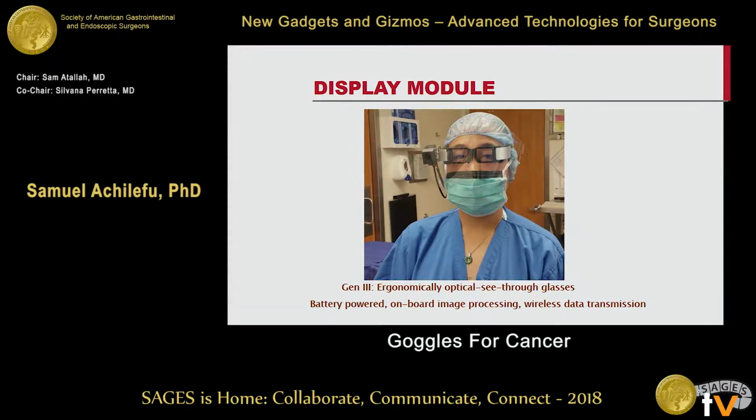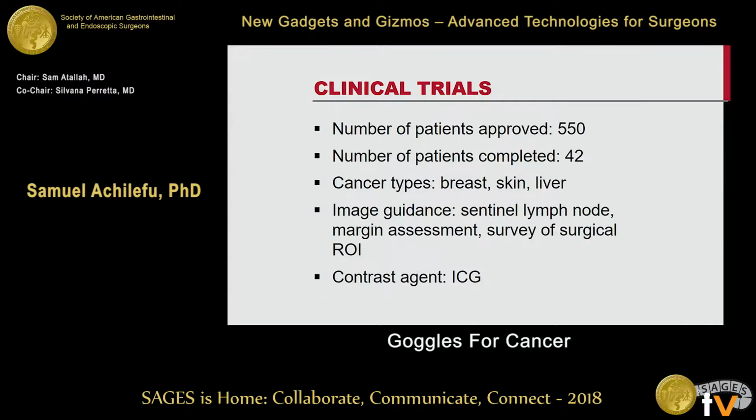Working with Lumos right now, we have a cool factor one that allows you to wear it, super light, and the cameras are very light as well. And it's see-through, you don't need to wear any special glasses to see that. You can feel and touch the patient as well.